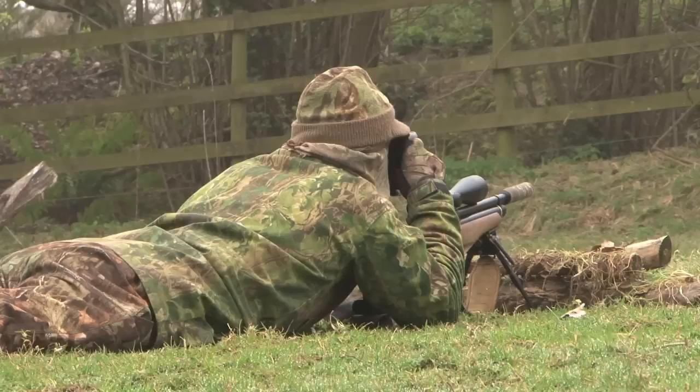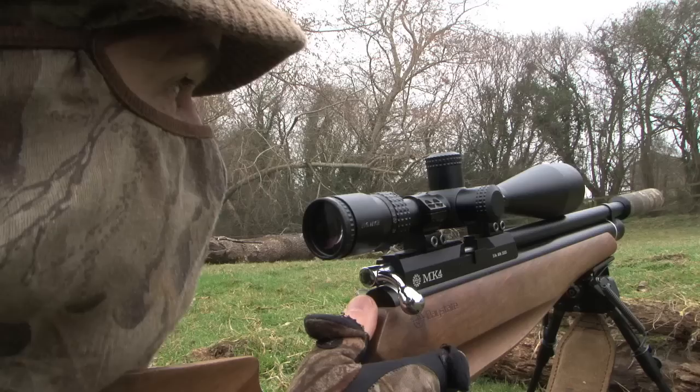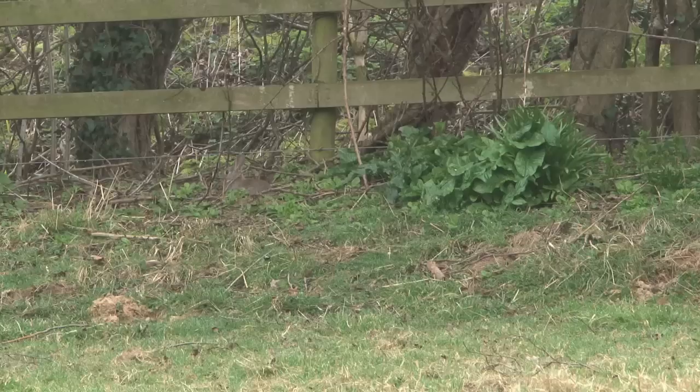With a wide field of view and an array of top kit in my arsenal, you'd think things should go my way. But nothing's ever guaranteed in hunting. For a long time, nothing shows itself. As is often the case, patience is what I need. The vigil pays off as I finally get a rabbit in my sights.